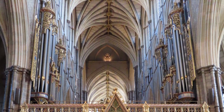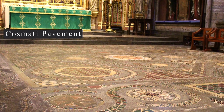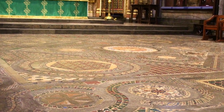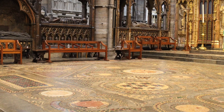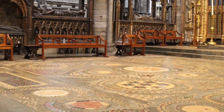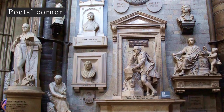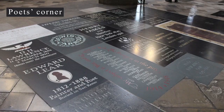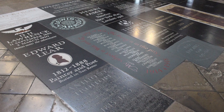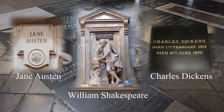with 7,000 pipes. At the sacred high altar is the Cosmati pavement, a 7-metre square mosaic of glass, marble and stone, a collaboration between Italian and English masons that has been here for 700 years. To the right of the altar is Poets' Corner, the memorial site for over 100 poets and writers, including figures such as William Shakespeare, Jane Austen and Charles Dickens.